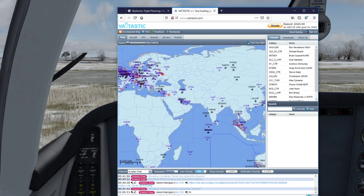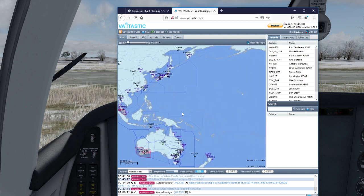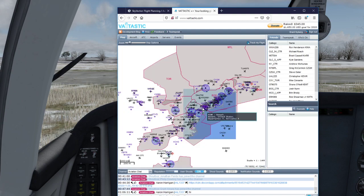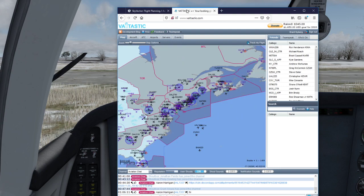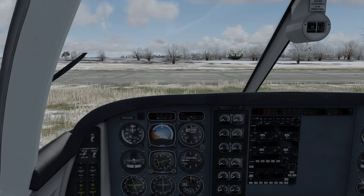And as is typical, not a whole lot. Europe, Asia, a little bit down in Australia, and again up here, Singapore. So plenty of options, but I think the hot spot, as you can see, is right up here. So hope you're out there somewhere in the VATSIM world and having a lot of fun regardless. And let's get started.